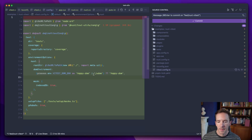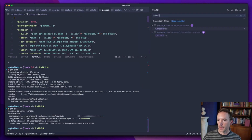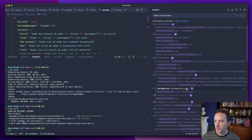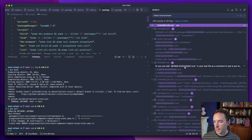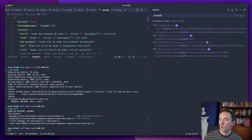Oh, it might be something to do with the fact that we now need to inline not just, so here we inline vitest-environment-nuxt, but we probably need to inline now nuxt test-utils. Transpile maybe, or possibly inline.